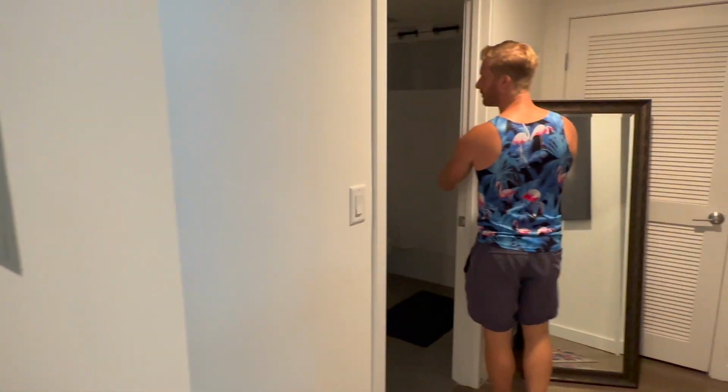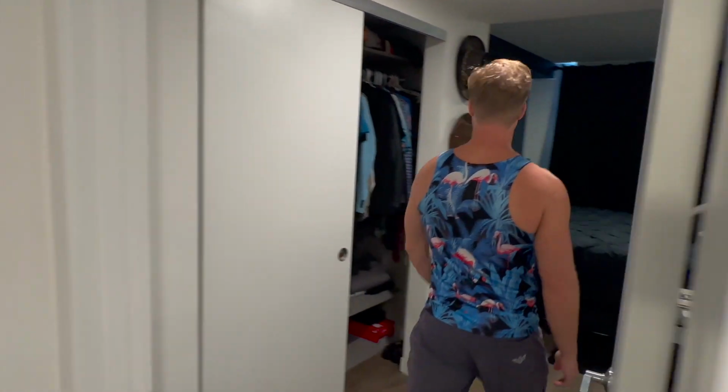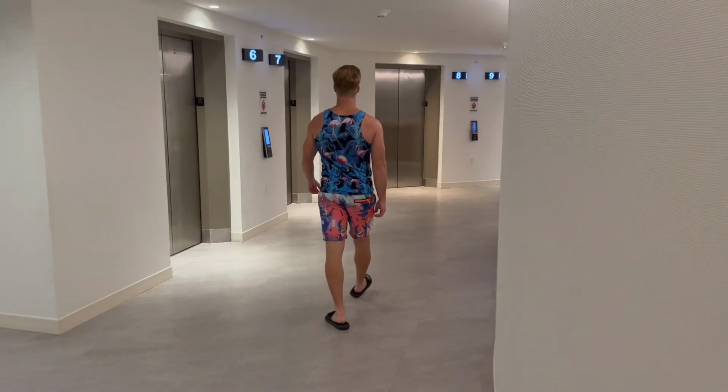Here's the bathroom. Pretty simple. Stood up, awesome. And here is the bedroom. You've got two walk-in closets, and obviously a king-size bed, blackout curtains, and a big screen TV. So pretty cool setup for the month. Good times. Time to relax.